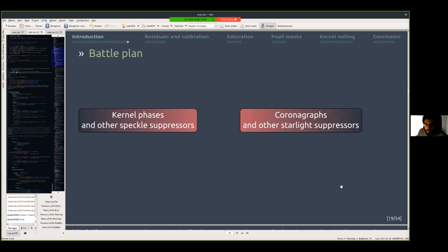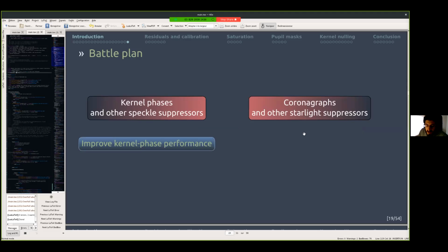So we do have two different approaches on our hands. The first one I showed was the coronagraphs that tackled the photon noise, and then I showed the kernel phases that tackle the speckle noise. But we cannot really combine the two, because the coronagraph breaks the convolution relationship, and it wouldn't make sense to process data in a Fourier transform when there's no convolution relationship.